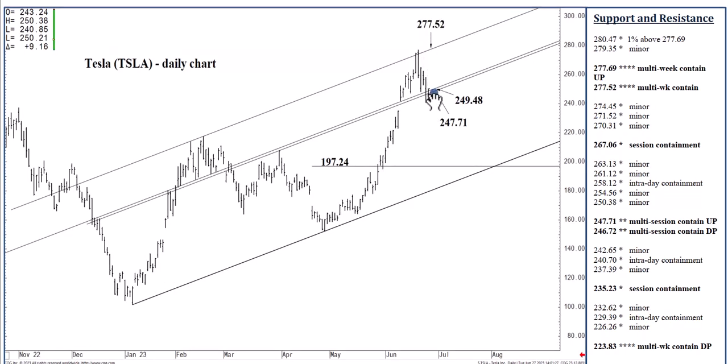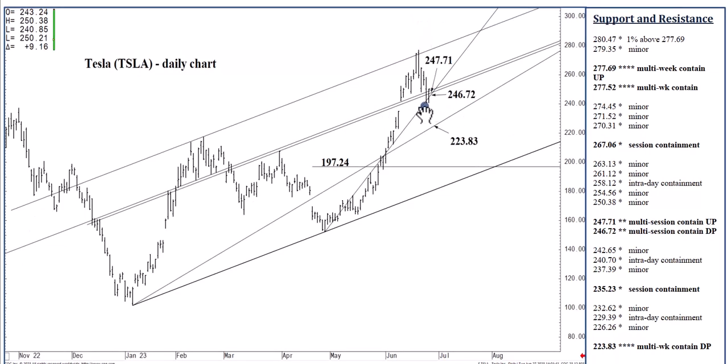That is a 3 to 5 day swing trade. That is the 1 to 2 week position trade. And we did close just above it. So obviously it wouldn't take much for the market to ease back and open below 246.72 today, which would present weakness out of the gate.